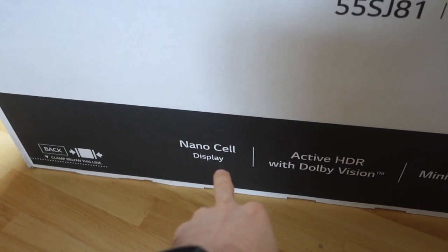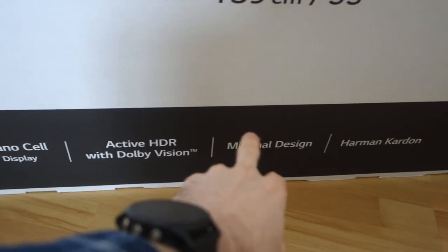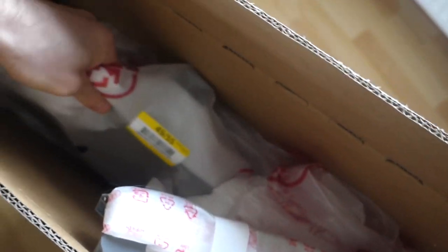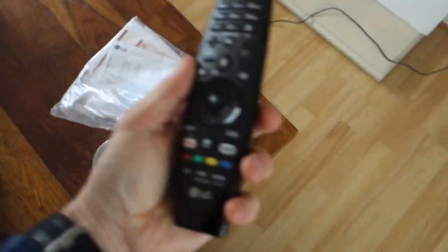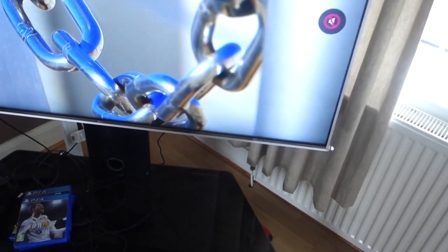Some features: nano cell display, that's their marketing speak, active HDR with Dolby Vision, minimal design, Harman Kardon speakers, so 20 watt speakers, and a standard stand, which I won't be using, that's to attach it to the back of the TV, and you get manuals. It's got an A plus rating when it comes to power, and this is the remote. I'll show you this in a second. It's actually one of the better selling points of the TV.